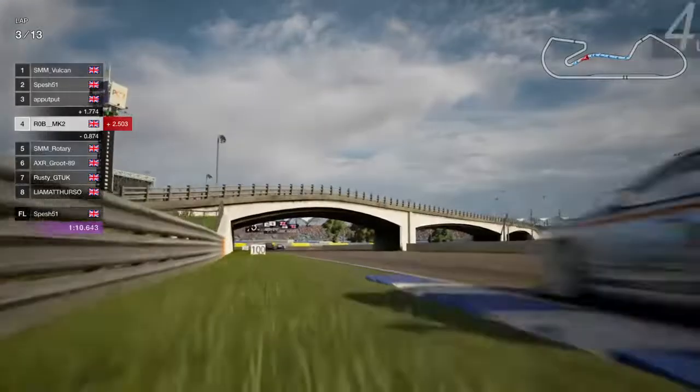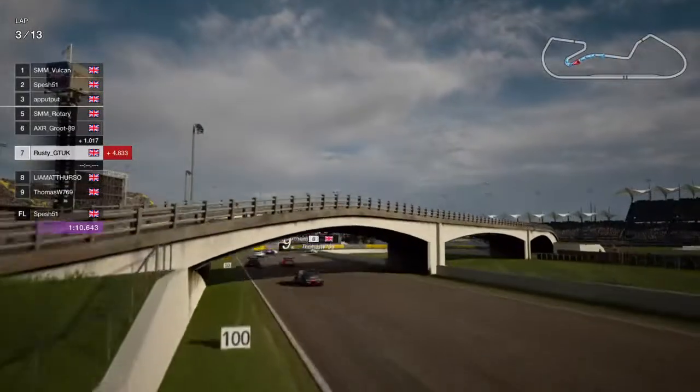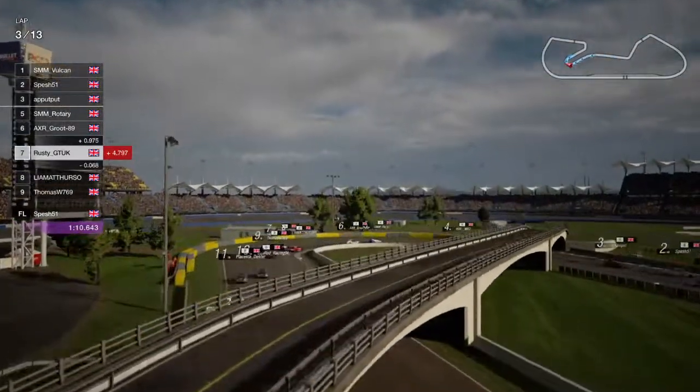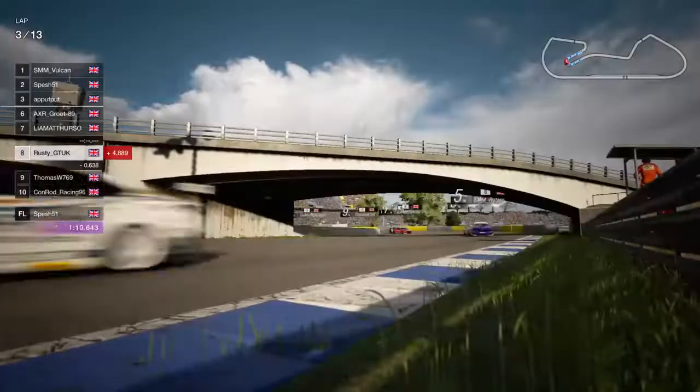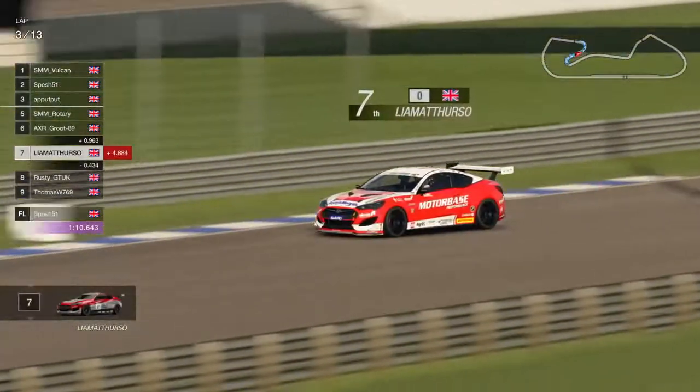As it looks like most are lining up, Liam is always looking racy into the hairpin. It must be his favorite corner to make moves into, because every time we check him going into this hairpin, he is trying to get side by side with someone. And he does, moves up into seventh, so looking for Schaller in front of him.